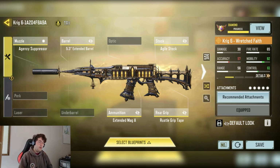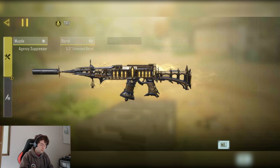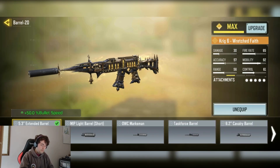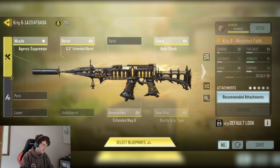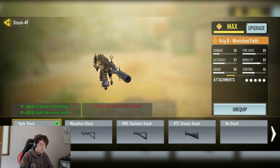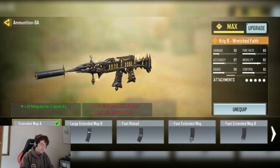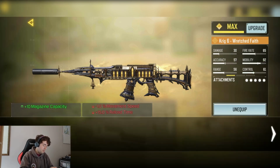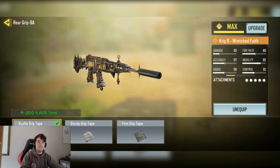So yeah, we have the energy suppressor for the science ability and minus 10 vertical recoil. We have the 5.3 extended barrel for the plus 50% bullet speed. We have the agile stock for the minus 30% sprint to fire delay and a plus 20% ADS movement speed. We have the extended mag A for the plus 10 mag capacity. And finally, we have the Russell grip tape for the minus 20% ADS time.